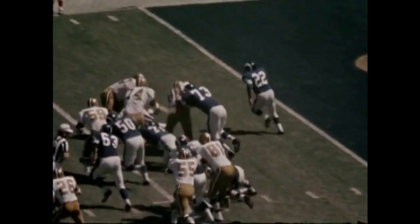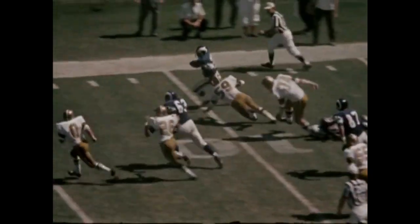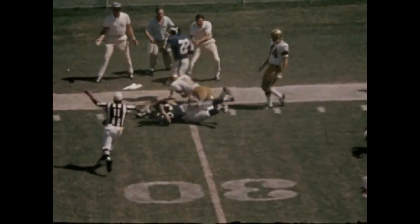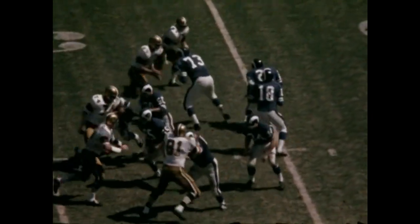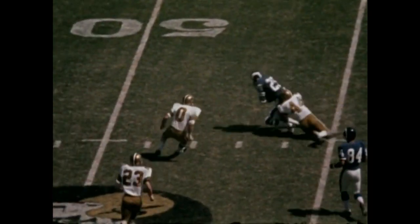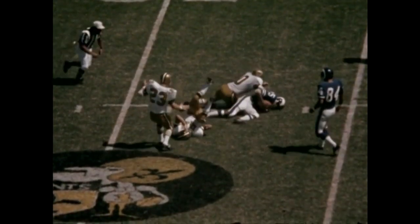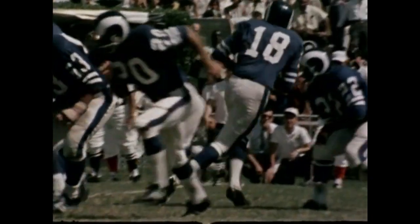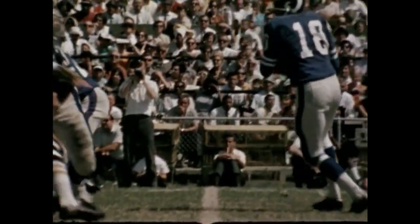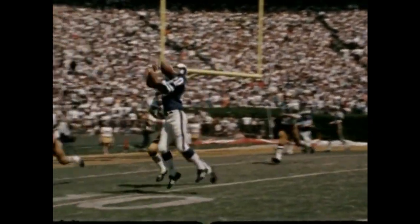Early in the second period, Dick Bass started Los Angeles off again with a 28-yard scamper down the sideline. The Ram line provided Gabriel with plenty of time to find Bernie Casey for a 20-yard advance. But the Ram drive died as a 3rd down flare pass to Tommy Mason fell incomplete.